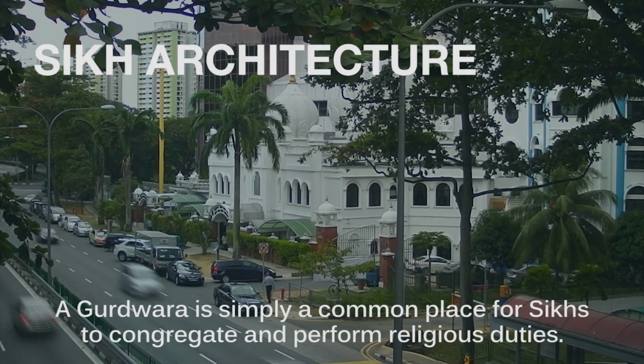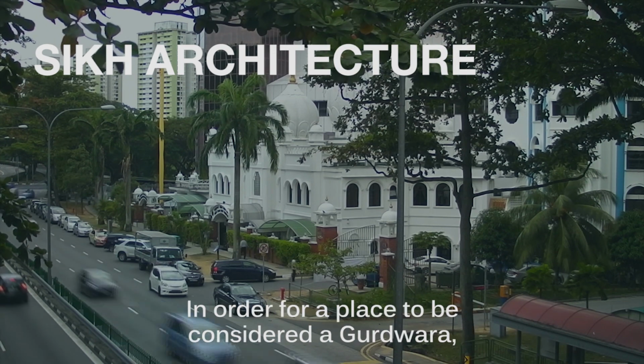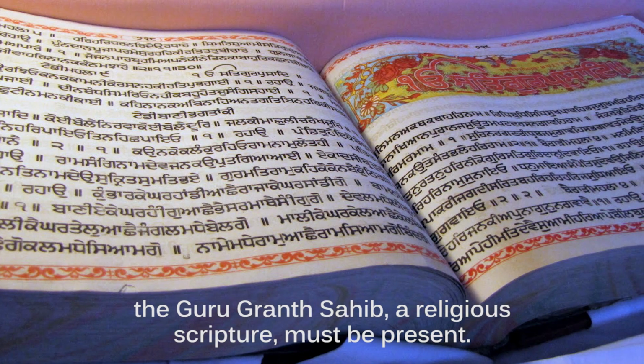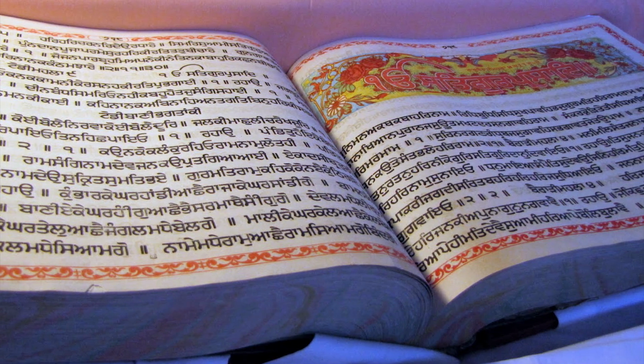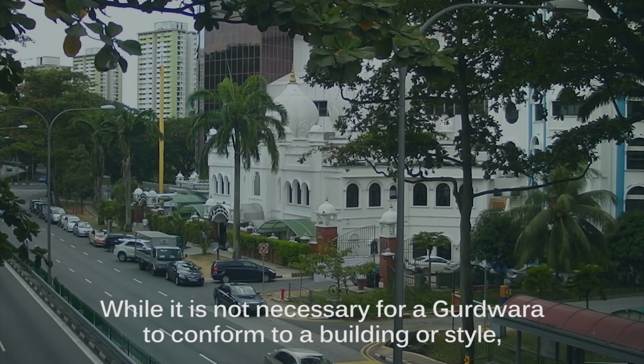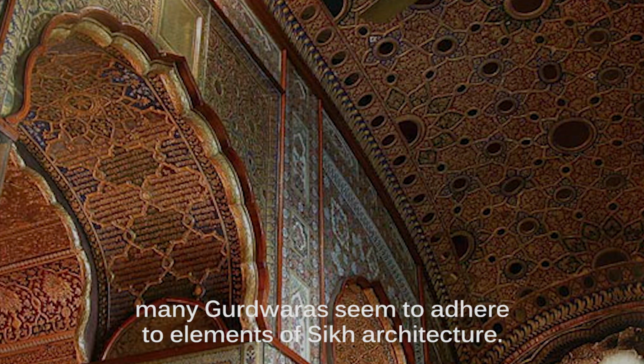A Gurdwara is simply a common place for Sikhs to congregate and perform religious duties. In order for a place to be considered a Gurdwara, the Guru Granth Sahib, a religious scripture, must be present. While it is not necessary for a Gurdwara to conform to a building or style, many Gurdwaras seem to adhere to elements of Sikh architecture.